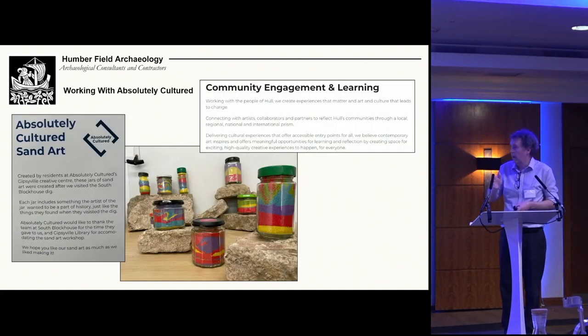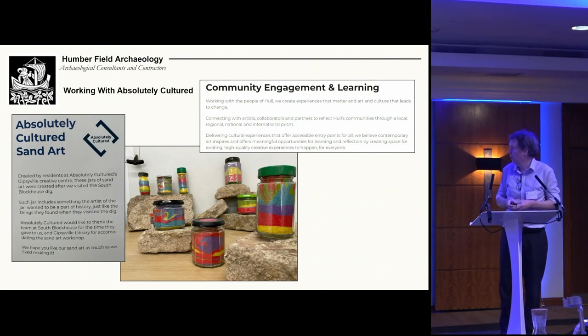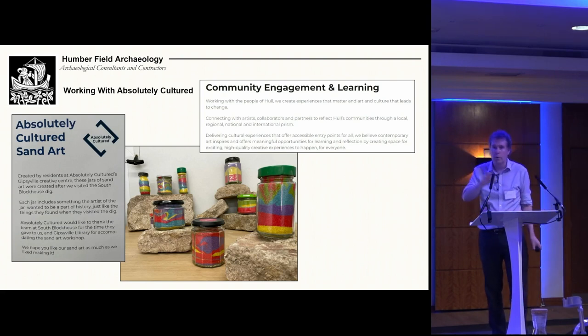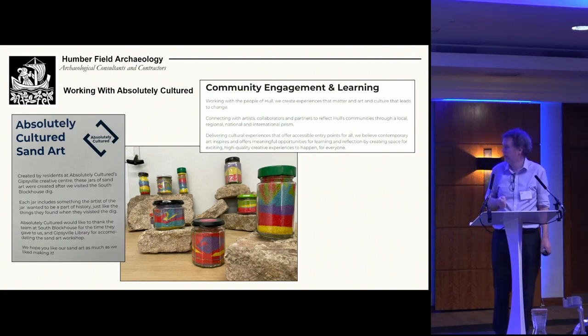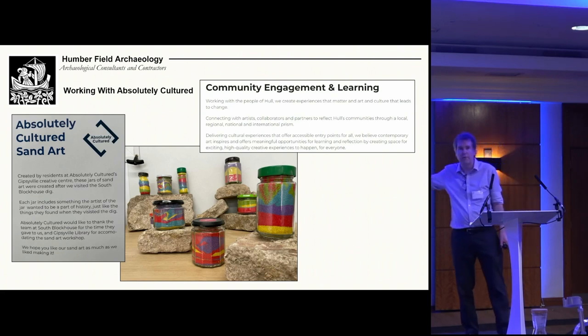We work with arts charities. So Absolutely Cultured are one of the arts charities within Hull. They work with economically deprived communities that often get described as being left behind. In this example, we brought a group from Gypsyville down to site, gave them a site tour, talked about archaeology, talked about stratigraphy. This inspired them to go away and make their own stratigraphy jars.